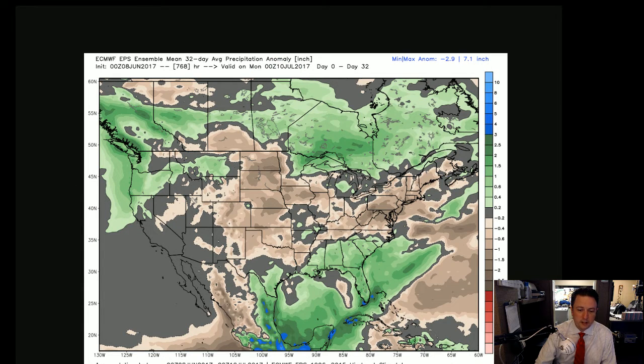I showed you this the other night on Monday night's edition of the European long-range forecasts. The precipitation anomalies over the next month, kind of a dry signal on Monday, and seeing a little bit of consistency here. A couple of runs in a row of a somewhat dry signal for the next month across the region. It doesn't look like a bone-dry signal. It doesn't look like we're going to be slipping into a drought, but may not be as wet as it has been in recent weeks.